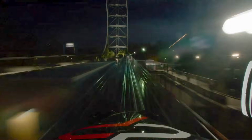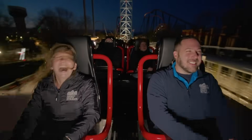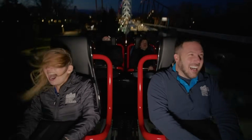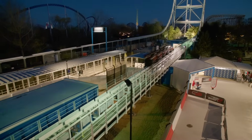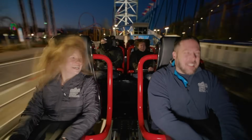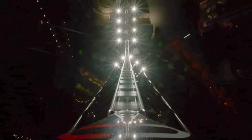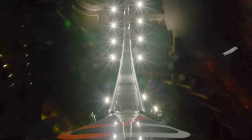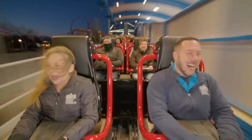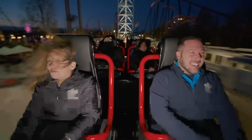Here we go. 90 miles an hour. Launch at 74 miles per hour. Woo! Up the tower. There we go. And a rollback. Here comes the rollback. The roller coaster dream, right? That's so cool. Oh, here comes 101 miles per hour. The fastest backward launch in the world. Yeah! And up the tower. That is incredible. Wow. Woohoo! The air time. Here we go. Back to the station. 40 miles per hour. Oh.